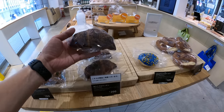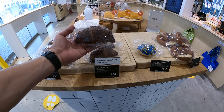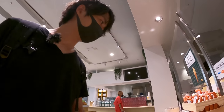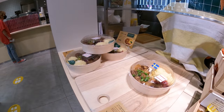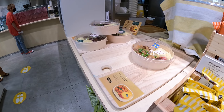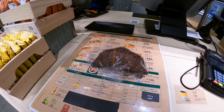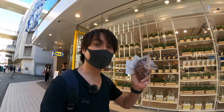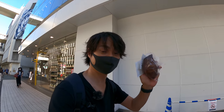Oh, seems like this croissant is a Japan original thing, and it also looks good. Let's get this. Oh, you know what? Actually, they have the meatballs right here, but seems like that's too much for me now. That's a lot. So I think this bread is good enough. Hi, すみません、ありがとうございます. All right, so I got the Anko Croissant. Interesting, I've never tried that.